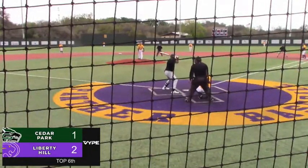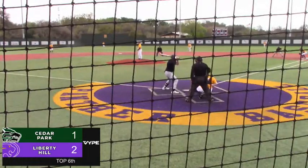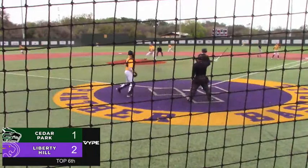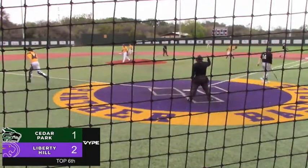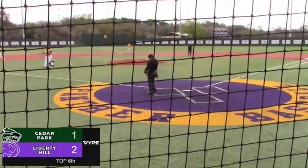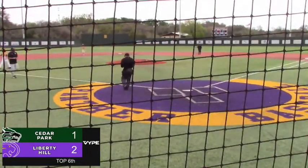Coach Forrest giving his batter some advice over there from third base. 1-2 pitch now. Swing and a miss. Clean catch from Sharp, too. And that'll do it for the top half of the sixth inning.